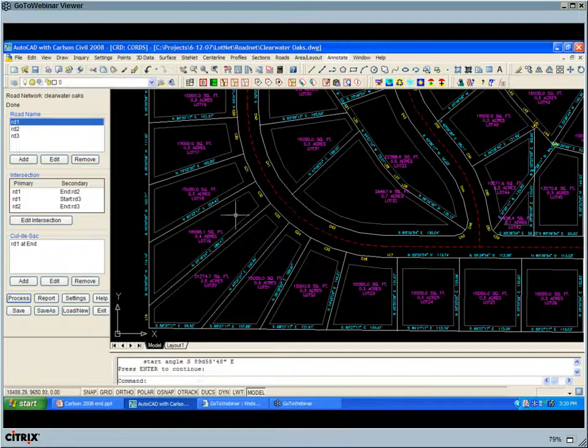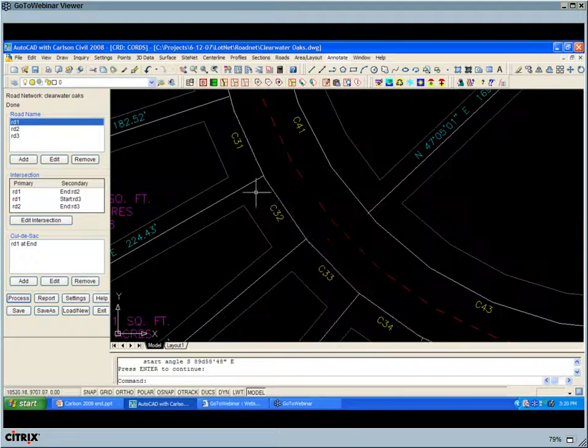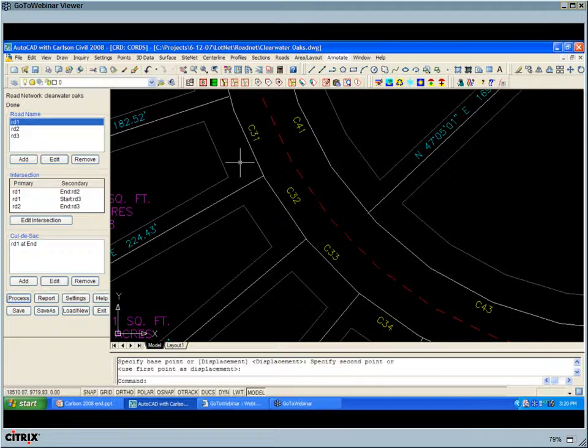All of the magic happens through extended entity data. That's how our developers work. So the magic happens, and the updating and the rippling effect and the dynamic nature of it all is there. Profiles update, sections update, volumes update, but it all happens with standard entities.